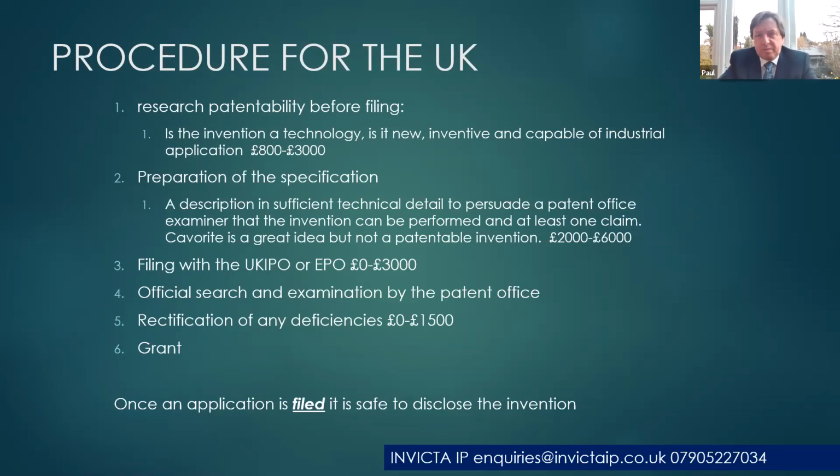But the actual research which goes on would be looking at databases of existing patents and other public disclosures to see what the state of the art is, and whether or not there is sufficient difference between your invention and the state of the art to make the prospects of securing a granted patent credible.